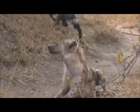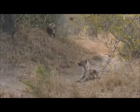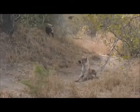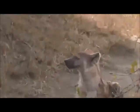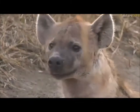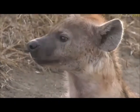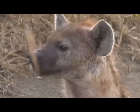But you can see, very alert about something. Something is exciting these hyenas. They can pick up a scent of, I don't know if maybe it's another hyena, or if potentially they're picking up a scent of another predator, but they're definitely on alert as to what's going on.